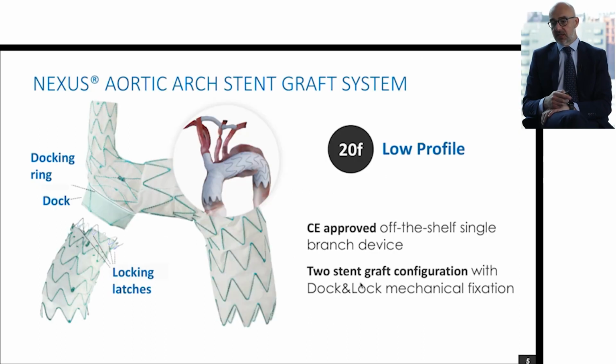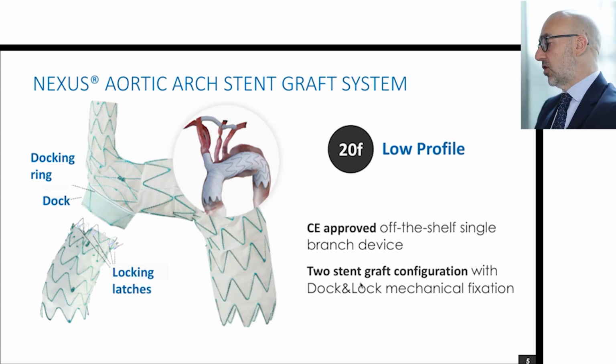The study device is the NEXUS aortic arch stent graft system. It is a device made of 2 modules, a main module with a branch for the brachiocephalic artery and the aortic arch, and the second module, the ascending module, that goes into the ascending aorta. The 2 modules are connected through a dock and a special interlocking system that prevents detachment. This is a CE-approved off-the-shelf device, and it comes in different sizes in order to fit the great majority of anatomies.